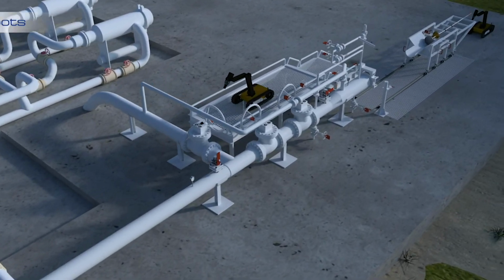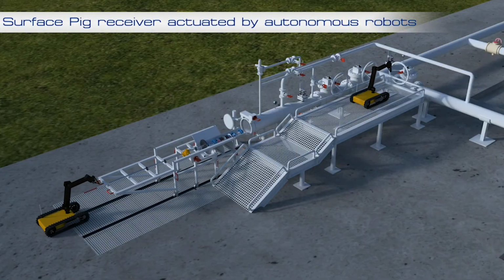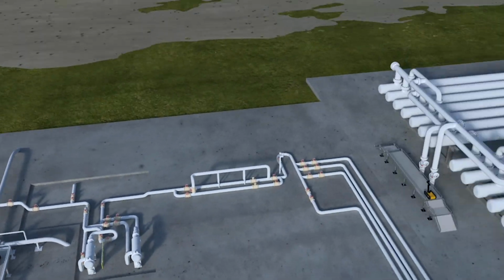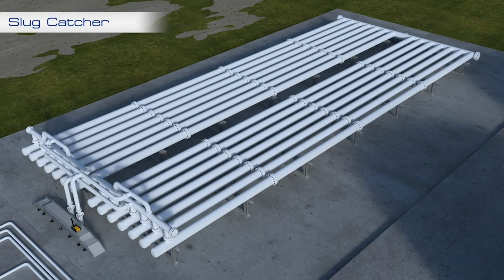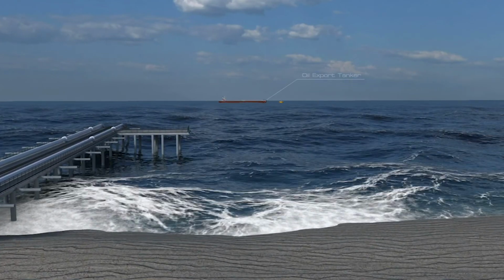Onshore, a surface pig receiver is operated by autonomous robots. This new generation robotics marks the paradigm shift driven by the subsea to shore and the group's inventive capacity at the forefront of economic conquest and responsible deep offshore development.